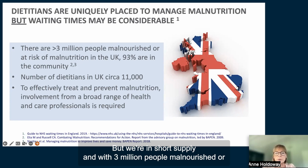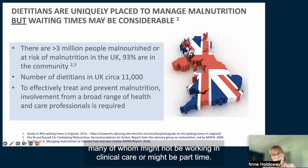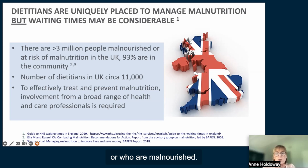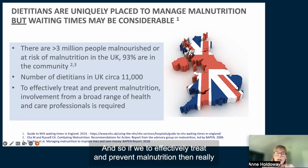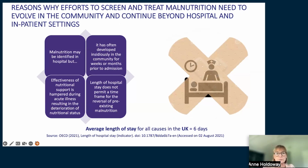And with 3 million people malnourished or at risk of malnutrition in the UK, many of whom are living in the community, and only about 11,000 dietitians registered in the UK, many of whom might not be working in clinical care or might be part-time, you can see that the numbers don't add up. Dietitians could not see all of the patients who are at risk of malnutrition or who are malnourished. Therefore, the skills of dietitians are very much focused on managing the more complex patients. So if we're to effectively treat and prevent malnutrition, we really need to involve a broad range of health and care professionals. And that was why we started to look at a national resource for tackling malnutrition.